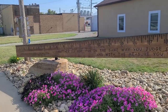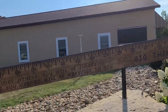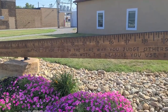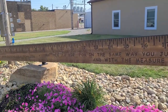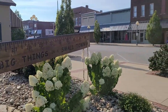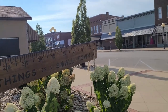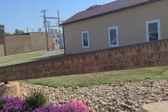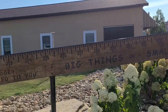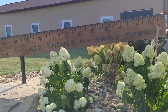Now, I am going to admit this one kind of perplexes me because apparently this is the world's largest yardstick. Though I thought a yardstick could probably only be a yard. So it comes to the point that it kind of loses meaning if it isn't what it is. So if it isn't a yard, how can it then be a yardstick? It's pretty funny, but here you go, the world's biggest, air quotes, yardstick.